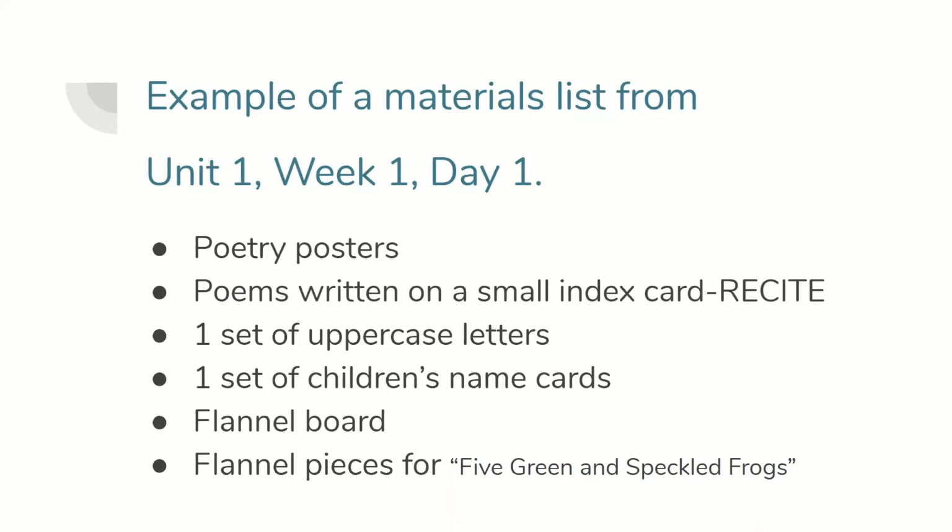But there are parts of Swipple that are really enjoyable, not just for the teacher, but the kids love it. Like she was showing us Bingo, Five Green and Speckled Frogs, Old MacDonald. These are classic songs that we remember, right? We knew and loved, that have a really strong purpose in a preschool classroom. It's not just that it's a cutesy song with fun visuals. There's a point and a purpose to teaching those songs and the rhyme and the alliteration that goes along with them. So there is a place and a time that you could still be doing those.